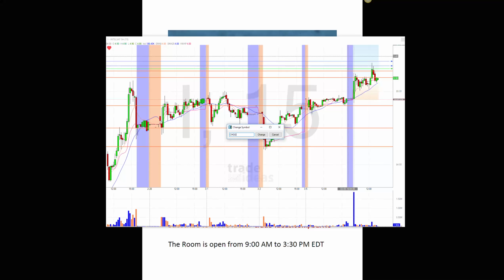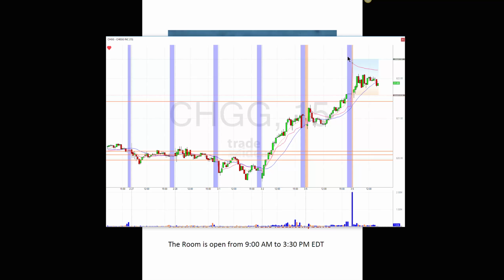I did actually swing this one from yesterday. CHGG, I got into this one right here. I have sold some. Sold some just underneath the whole number break. I still own some. This is again a high, lifetime high. Oh well, this was a lifetime high up here. So we'll still have to see what happens with this one.